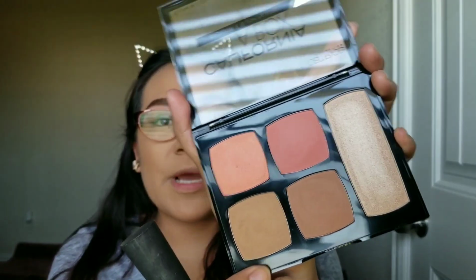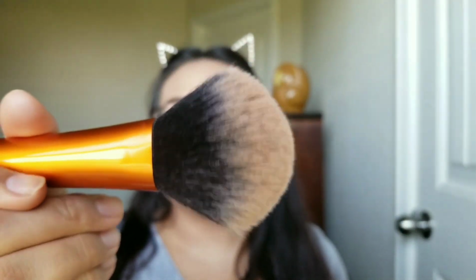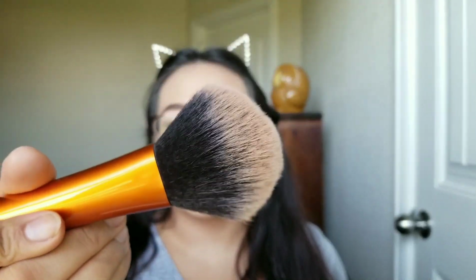And I'm going to just use the same shades on the Catrice palette, this one all over the face, and then this one to just add that dimension on the cheeks. So I am going to use my Real Techniques fluffy brush. I just like using this type of brush to just go all over the face. So let's start on adding some color and dimension because I'm tired of looking at myself.